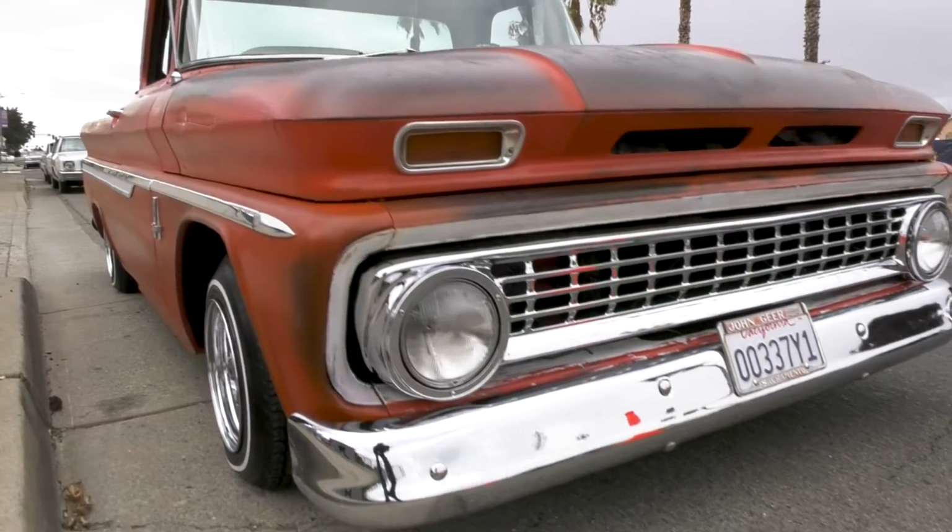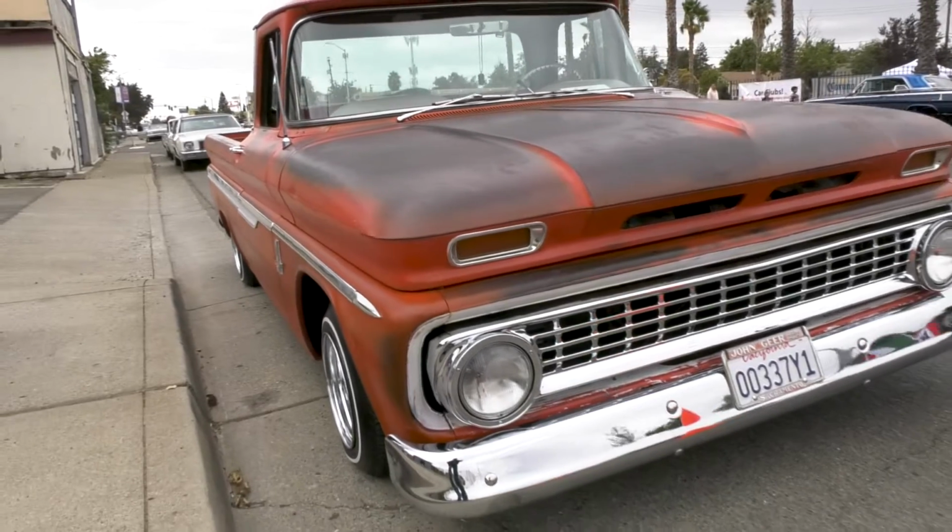My name is Frank Hernandez. I have a '63 Chevy pickup C10. How long have you had this car? About 7 years. Seven years and a lot of work. What made you want to get this car specifically? I had one before, and I've done it before, so I know what it's about, and I've always liked them. This is my favorite year, so I bought this one.